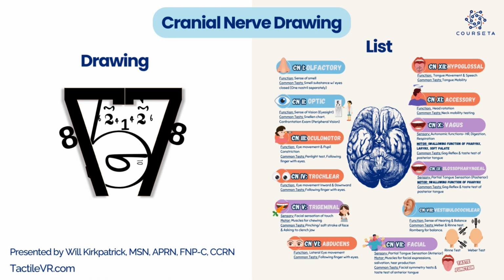And then cranial nerve number 11, it is your accessory cranial nerve. So it has to deal with head rotation and shoulder shrugging. So we draw it on the shoulders here. And then cranial nerve number 12 is your hypoglossal. So it is your tongue movement. So we're going to draw the 12 inside the end of the tongue here.